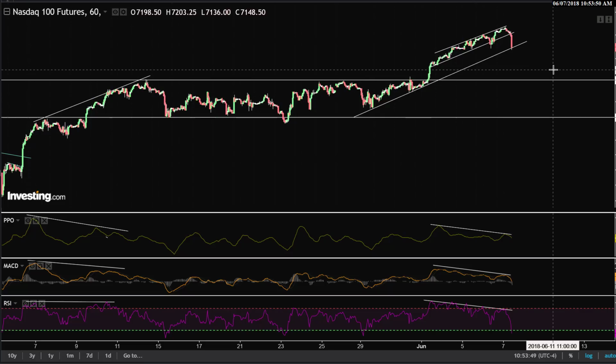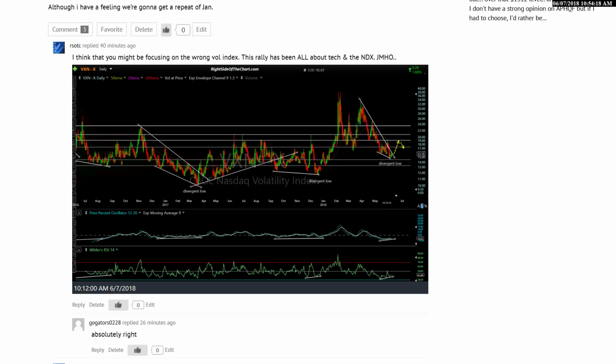Since it's virtually round-the-clock trading, you can pick up on divergences and a lot of support and resistance levels that don't show up as clearly on the Nasdaq 100. I'm sorry, on the tracking ETF QQQ or the index itself.